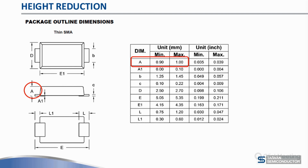One important part to mention is that thin SMA has a height of 1 millimeter. The old packages like SMA were very high. This is an advantage in a high percentage of input rectification on flyback converters. People like to route it at the bottom of the PCB, and if you do that, then you appreciate the lower height of these components. So that's an important advantage of these new devices.